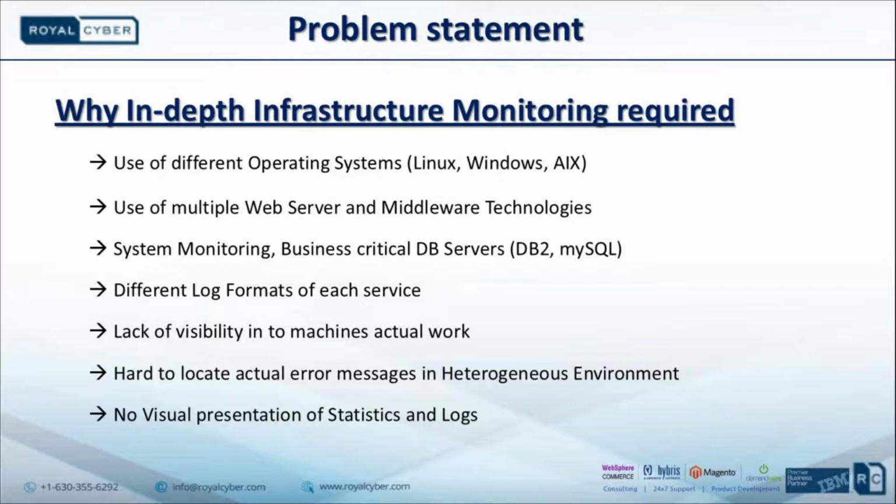If a prod environment is running, you can't get logs directly from 10 servers simultaneously. The engineer has to log into the machine and check the logs, which is tedious and also security alert type work. Then it is hard to locate actual error messages in heterogeneous environments. Heterogeneous means that a server might be running the database on a Linux machine, but running the application server on a Windows machine. So you can't directly correlate the errors.